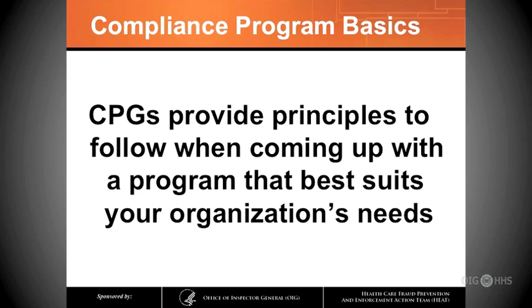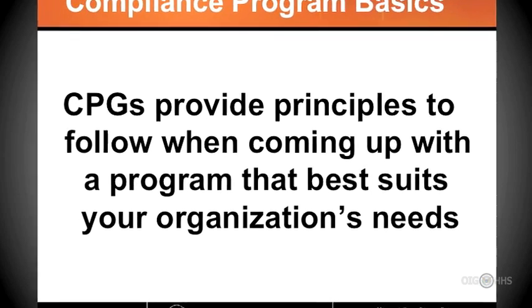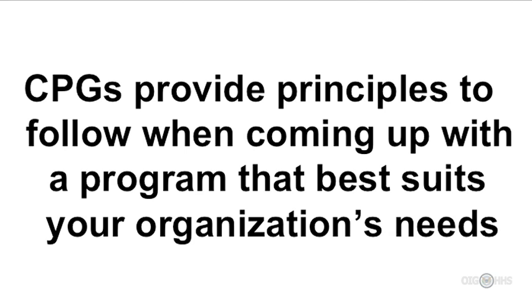Right now, you might be thinking, okay, I get it. Having an effective compliance program is important. So, where is the gold standard model compliance program that I can use? OIG has put out a lot of guidance on compliance programs, including, most notably, our Compliance Program Guidances, which we refer to as CPGs. The CPGs are tailored to specific healthcare sectors and provide principles to follow when coming up with a program that best suits your organization's needs. And we've also identified fraud and abuse risk areas to watch out for. However, we've never provided a model compliance program. Why? Because every organization is different.